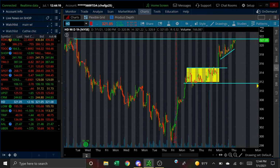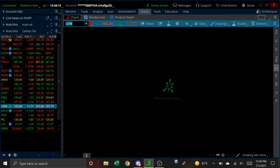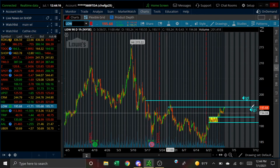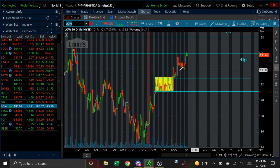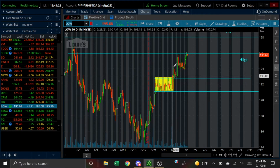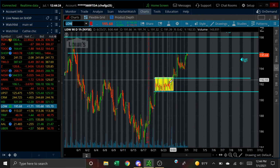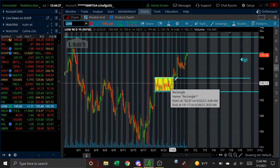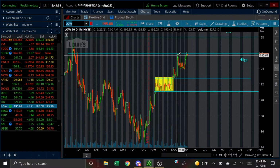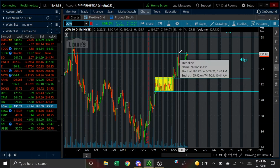So that's HD. The other one was LOW. It was one of the other bigger runners that we seen this week as well. And same thing happened on Tuesday. This actually broke out on Monday, so we were able to day trade some on Monday, and we also swung it into the weekend, and then we ended up taking profits on LOW, and then scaled out some more over here at this like 196 level for LOW.